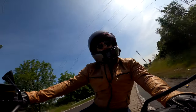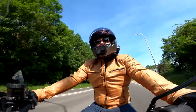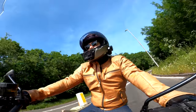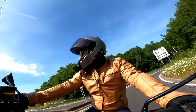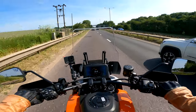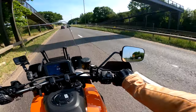She leans in really nicely. Again, I'm still in road mode. It sounds nice as well, it's got a really nice bark to it. Honestly, the biggest thing I can say right now is it does not feel like I'm riding a Harley. I'm going to say it again. I'm in a very commanding position, I can see a lot of what's going on around me.